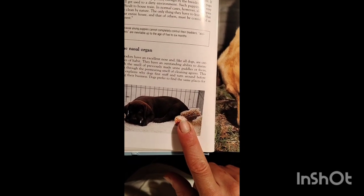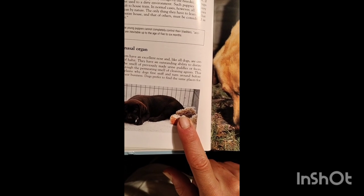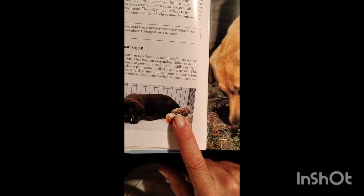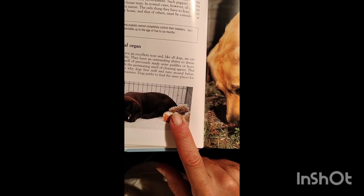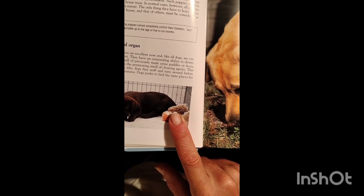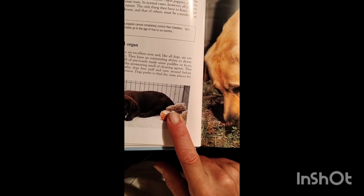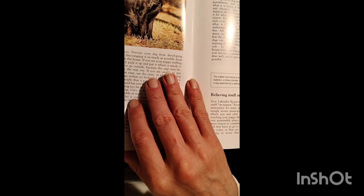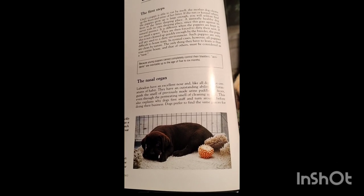Labradors have an excellent nose, and like all dogs, are creatures of habit. They have an outstanding ability to distinguish the smell of previously made urine puddles or feces, even through the permeating smell of cleaning agents. This also explains why dogs first sniff and turn around before doing their business. Dogs prefer to find the same places for repeat performances.